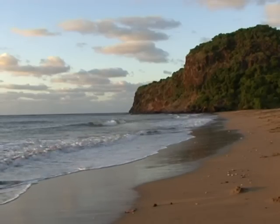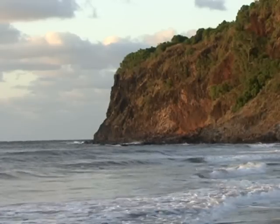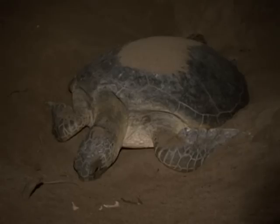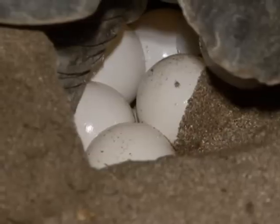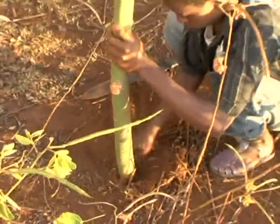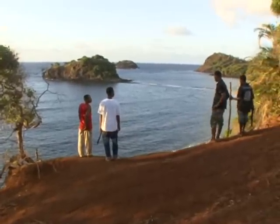In the Comoros, a community-based conservation project has been instrumental in protecting an important area for turtle breeding. The community at Itsamia have not only made their beach a haven for green turtles, but are also planting hardy sisal trees to stem coastal erosion, which threatens the breeding beaches.